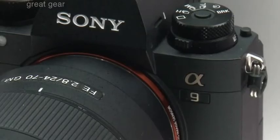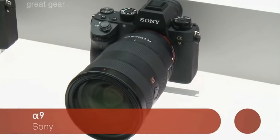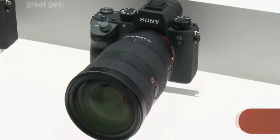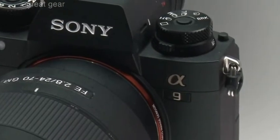This is the Alpha 9, which was released last year. A mirrorless model, its electronic shutter allows it to achieve a blistering max speed of up to 20 frames per second of continuous shooting. Let's see how it feels.